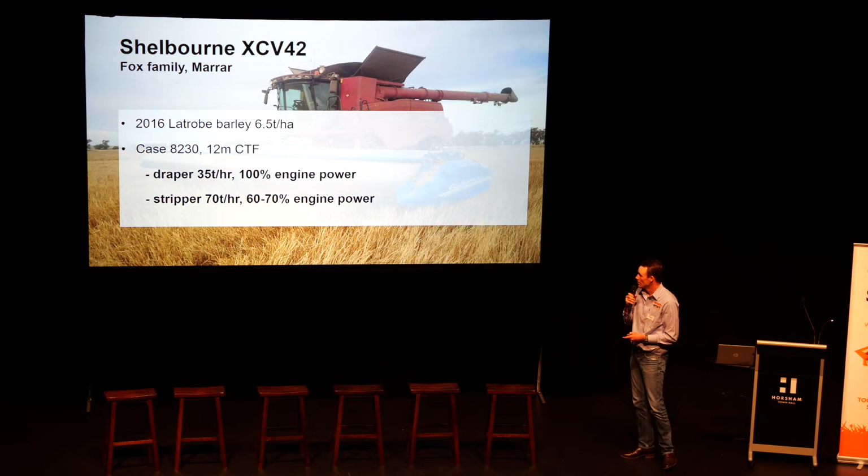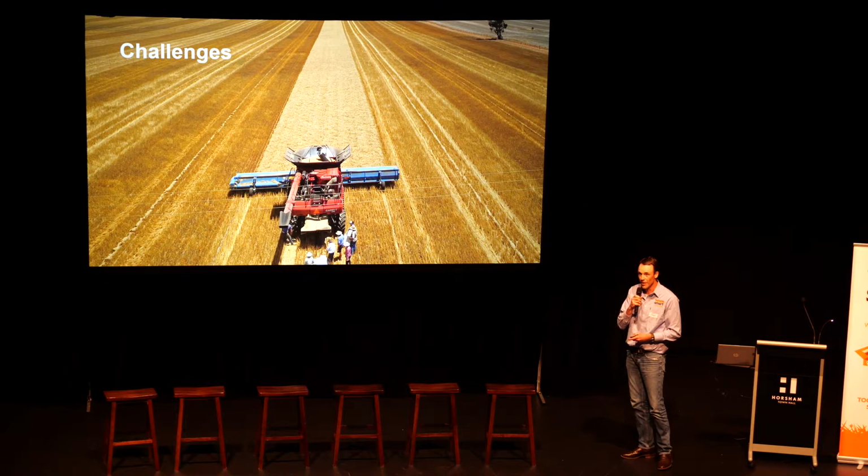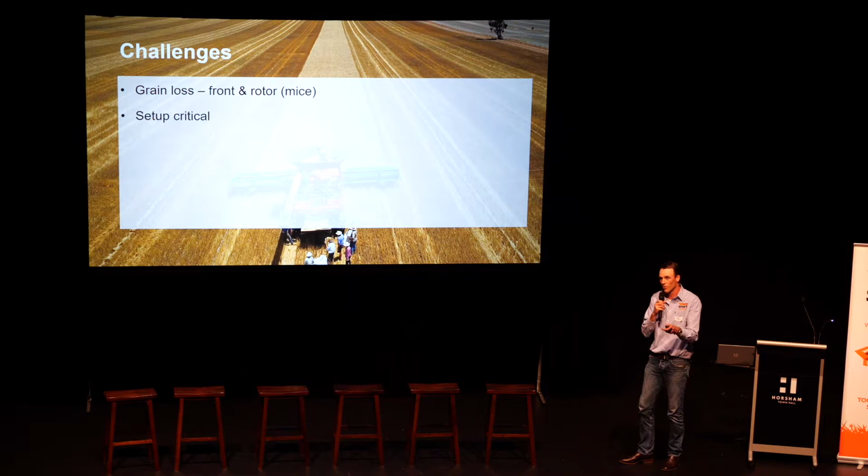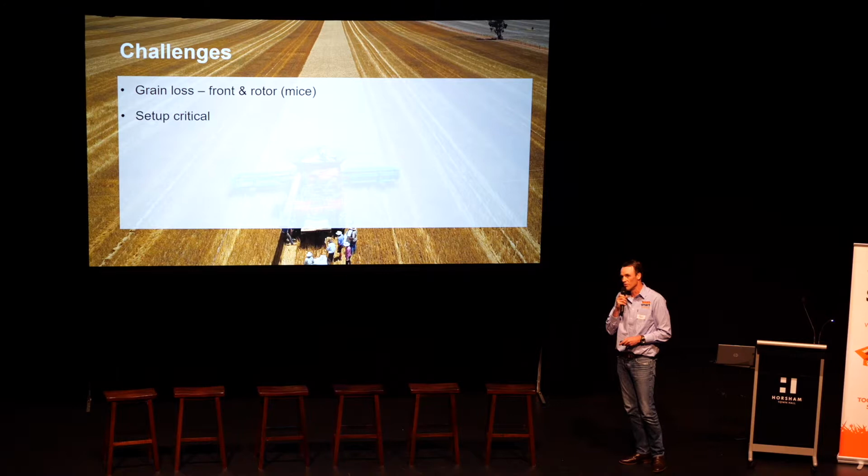So there are some challenges, like everything in agriculture. We think it's all beer and Skittles, but there are some significant challenges. Grain loss is a challenge, particularly with different varieties. We can see when you change from one wheat variety or one barley variety to another. And I must stipulate that the stripper front is only used in cereals. We've tried a little bit in lentils and even in standing canola, with not a lot of success. But there can be losses through the front and also losses through the rotor.